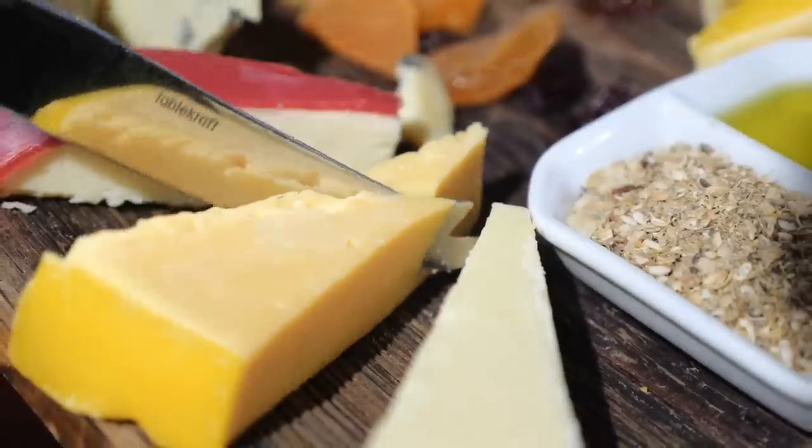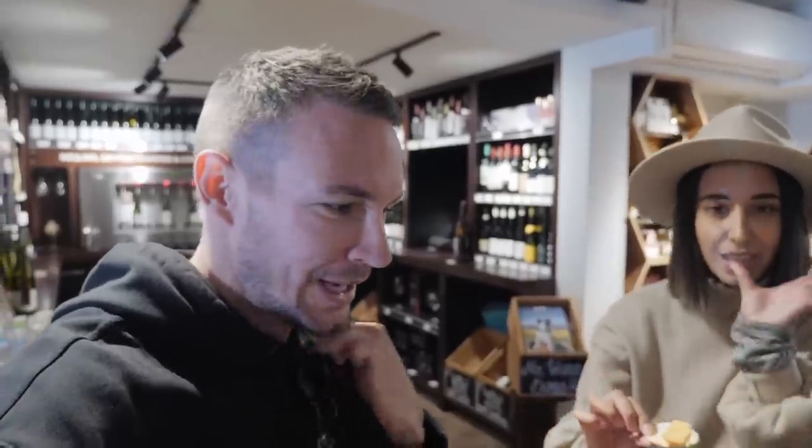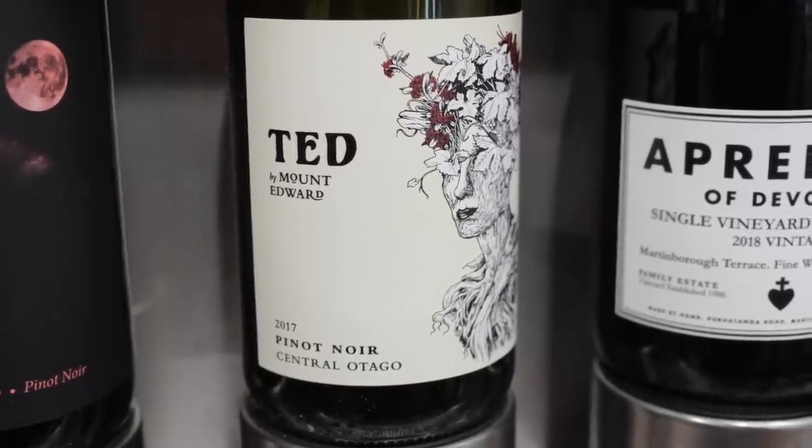Finally made a decision. Went for the Ted, pretty much all local wine. So I went for the Ted by Mount Edward, which is a Pinot Noir. Dark cherry, but has some sweetness to it.